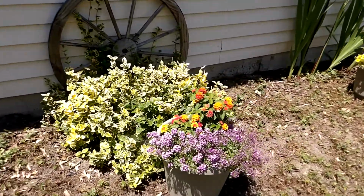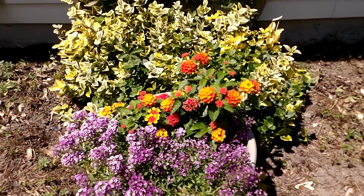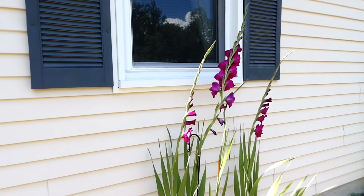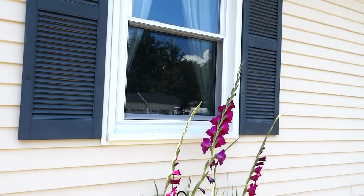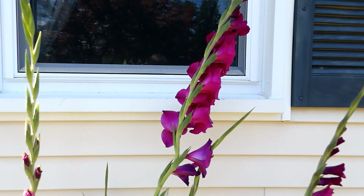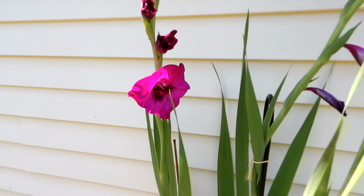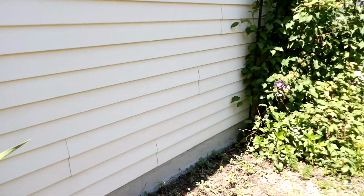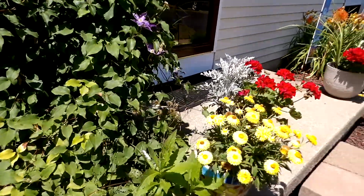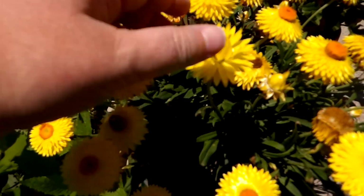I think this pot here is my favorite. The gladiolas are blooming so beautifully. And this is my office window, so Karen tried to prop up the flowers so that I could see them while I sit at my desk. So they're kind of turned. Clematis is just about done blooming for now. These strawflowers, they're the best that we've had. I love how they're just like paper.